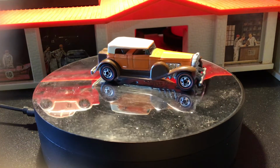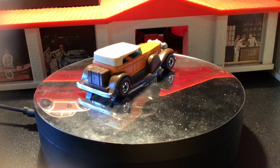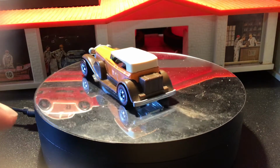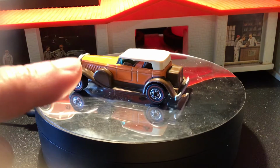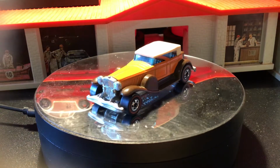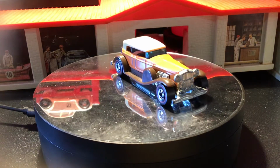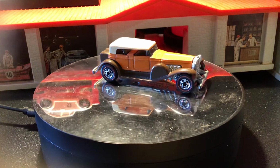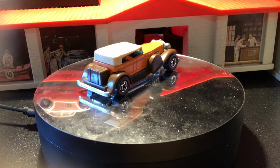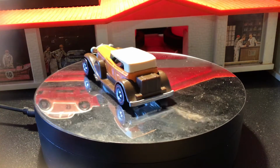So this is from 1977. It's a Larry Wood design, the '31 Doozie, and it has a Hong Kong base, of course, Redline wheels, a blue tinted window, and a plastic removable roof. It came out of the main lines from that year. And the most that I've seen one sold for on eBay was $75, in about this condition right here.